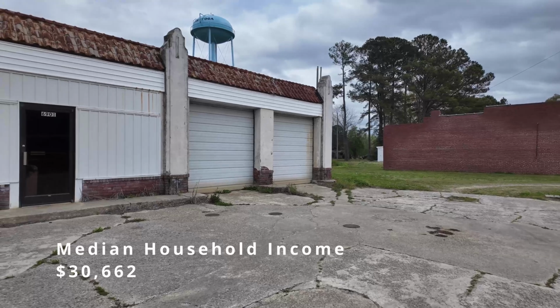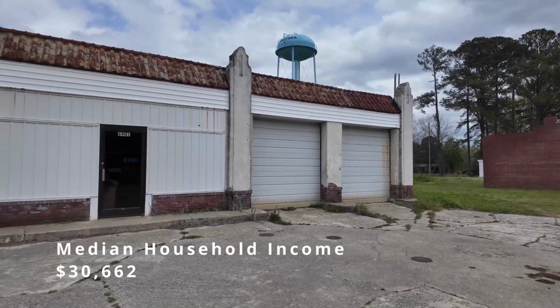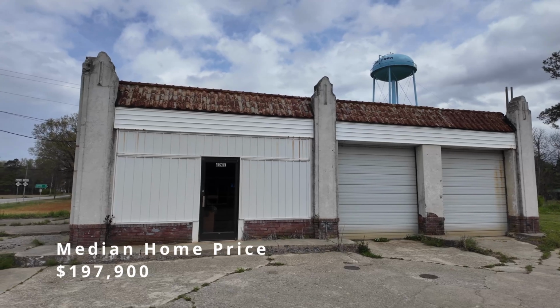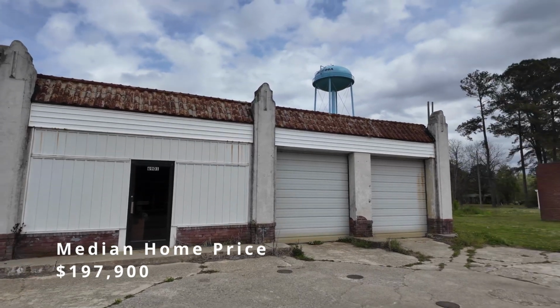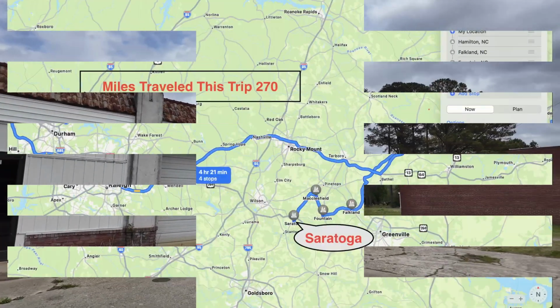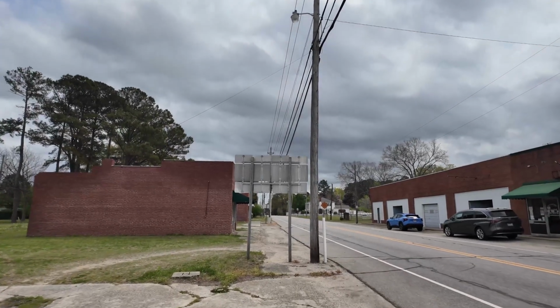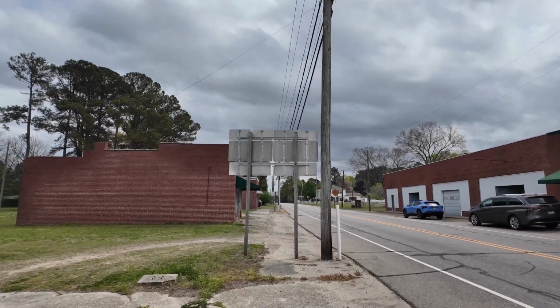Yeah, we just left another town and the gas stations there were empty too. I don't know why I can't think of the name right off the top of my head. I get bad about that. There's the Saratoga water tower. It's nice up there. Well, let's walk on up through here, see what they got in town.